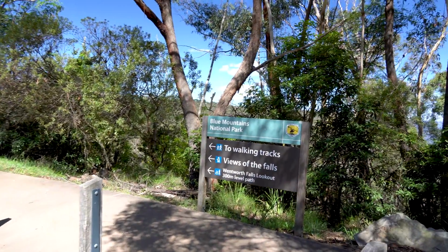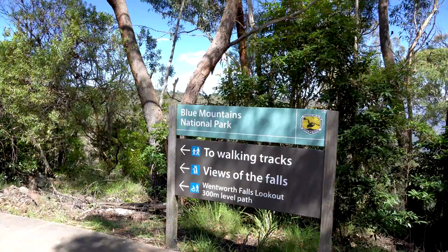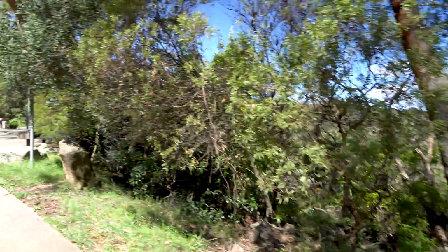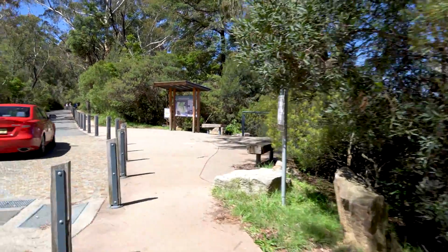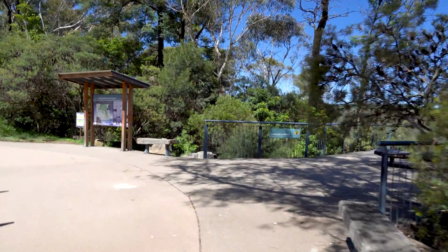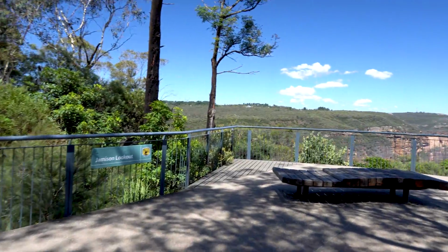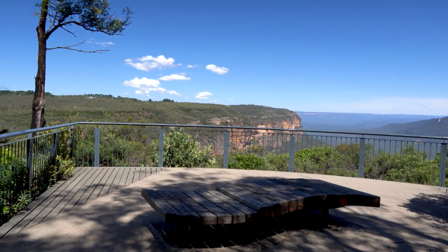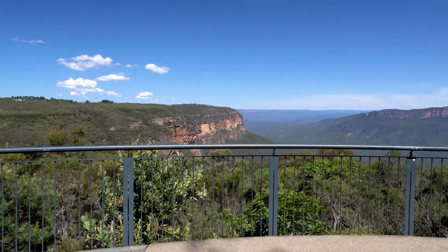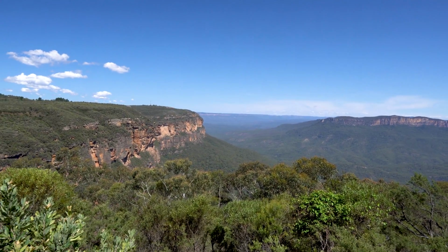I've come to the next stop here on my tour of the Blue Mountains National Park, and this is Wentworth Falls. And I'm going to just take a little bit of a walk. I'm very close to Katoomba, but I'm trying to do some of these views here before getting to the hotel and checking in. This would be Jameson Lookout. Wow, look at this view. So here you have Jameson Lookout, and that really is a spectacular view.